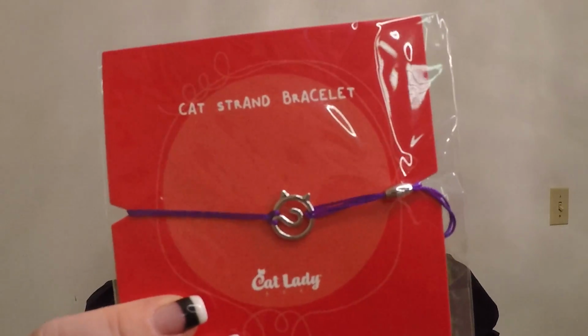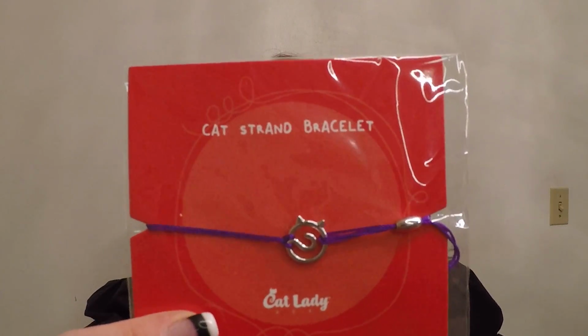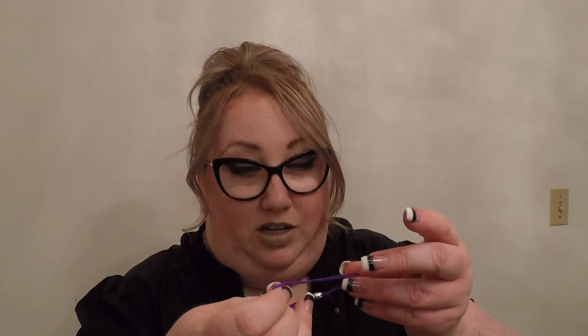Oh! I don't really do bracelets though, but that's really cute. Oh! I might have to make an exception and wear bracelets, because that is really cute. Hold on. Take your time. No worries. Yeah, you know what? It's probably not going to fit around my fat wrist anyways.